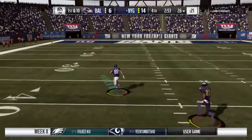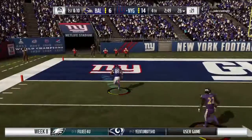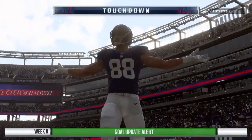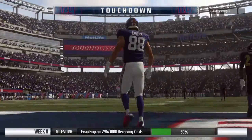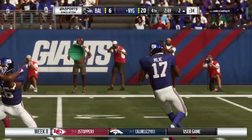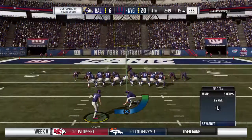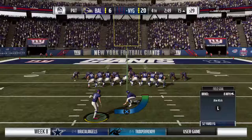Over the middle, he's got his tight end Ingram. The 30, 10, and all the way in. Touchdown, New York. Evan Ingram, his first touchdown on the year. And the Giants are able to grow their lead. Trying to bust out of that losing funk, and these fans have to like this.